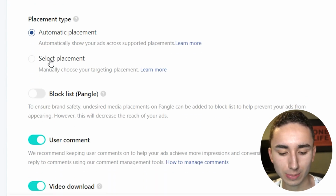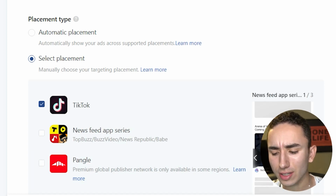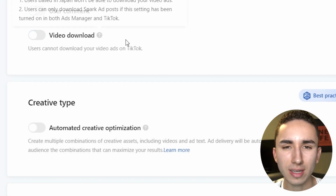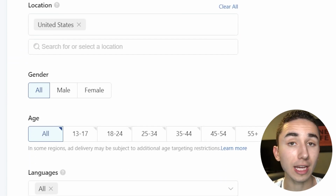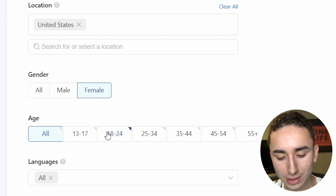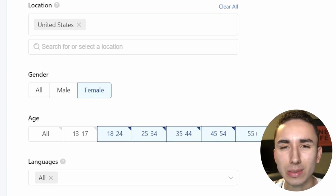Scrolling on down, select placement. We want TikTok only. I don't want any of this other alternative BS. Scrolling down, user comment off. I mean, they're gonna give you this little warning. You know what? Be a rebel. Screw TikTok. Scrolling down. Then when we go to location, United States is what I personally like to do. This is definitely a female oriented product, so I'm going to do female. And then for ages, I do not like to market to teenagers because they don't got any money.